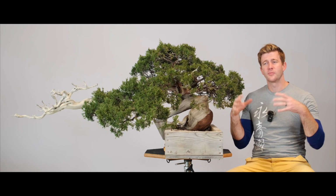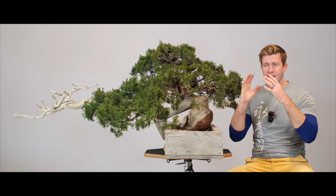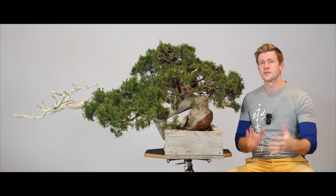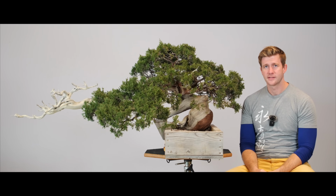We don't always have to bring things back into this, again, perfect scalene triangle, not only with the foliage, but also with the additional features that are on the plant.